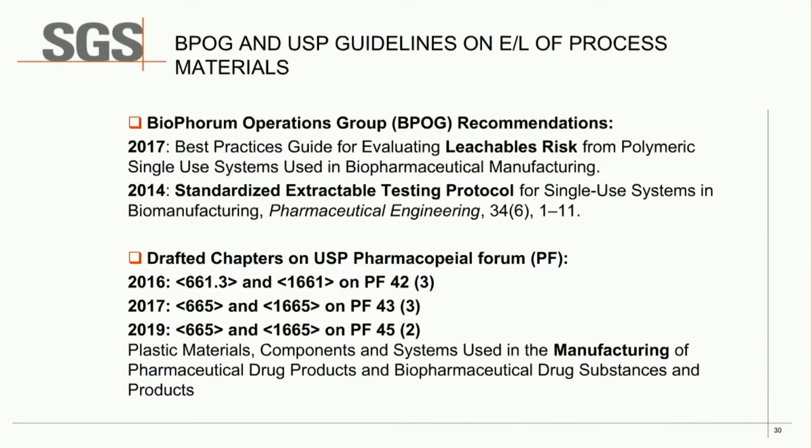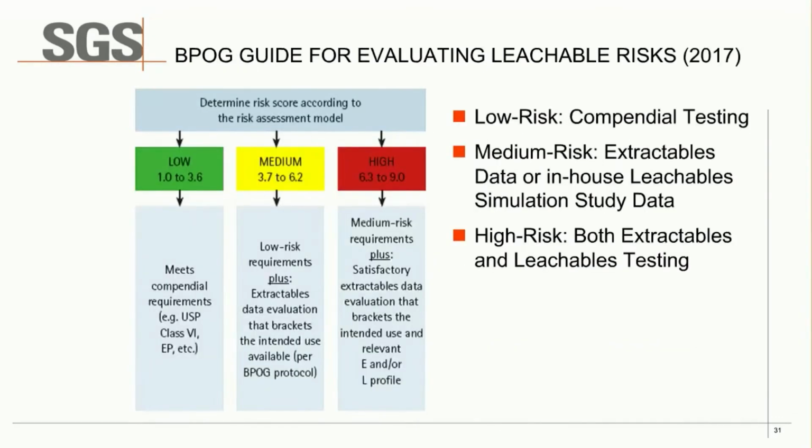So they published the draft in 2017, and later on, early this year, they published another draft, like in early March, and open for public comments, which closed by the end of May. So as Ken mentioned, for the BPOG risk assessment model, you can do the risk assessment as Ken described in his presentation. And then once you get the risk score, you can determine whether it's a low or medium or high risk.